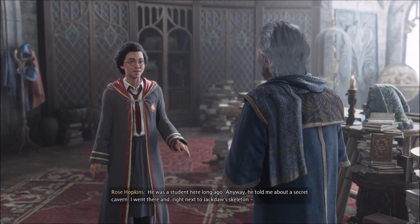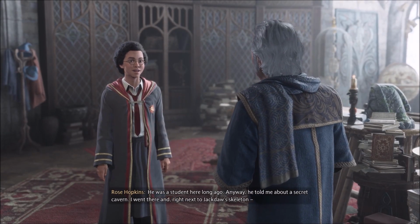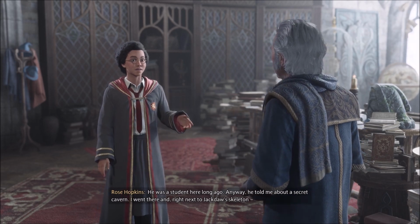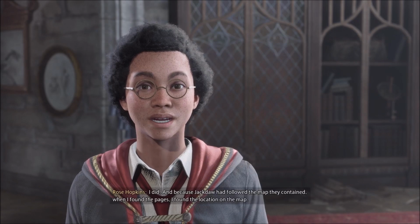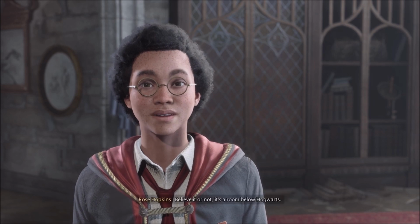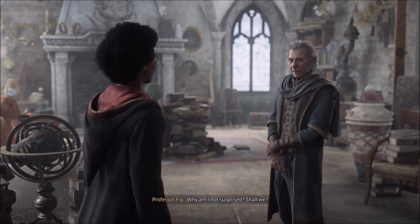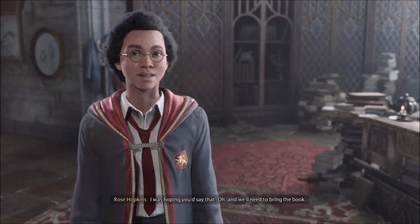He was a student here long ago. Anyway, he told me about a secret cavern. I went there, and right next to Jackdaw's skeleton, I found the missing pages. You found the pages? I did. And because Jackdaw had followed the map they contained, when I found the pages, I found the location on the map. Believe it or not, it's a room below Hogwarts. Why am I not surprised? Shall we? I was hoping you'd say that.